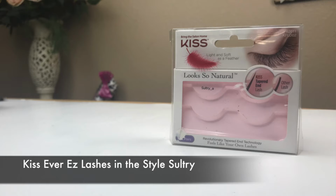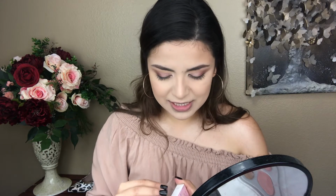So what I'm gonna do now is go put on some eyeliner, put on some lashes, and I will be right back. And the lashes that I'm gonna be using are these Kiss lashes that you can find at any drugstore. I saw Tarte rave about this, and she said that these were some of the best lashes from the drugstore and that they were super easy to use, and I do have to agree with all of that. These are very beginner friendly lashes. They're super easy to just snap on and they look very natural, so I didn't want anything that was super dramatic. They're in the style Sultry, and again they're very natural.